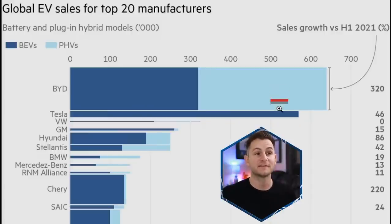What's also neat is the vertical size of these bars is showing us the year-over-year growth, the first half of this year compared to the first half of last year. For example, BYD has grown in the first half of this year 320% compared to the same time frame last year, and for Tesla, that number was 46%. So you can pause the screen if you'd like, but I really like this visual breakdown. And again, Tesla's still the clear, full BEV leader.